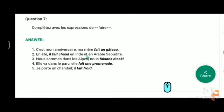C'est mon anniversaire, ma mère fait un gâteau. En été, il fait chaud en Inde et en Arabie Saoudite. Nous sommes dans les Alpes, nous faisons du ski. Elle va dans le parc, elle fait une promenade. Je porte un chandail, il fait froid.